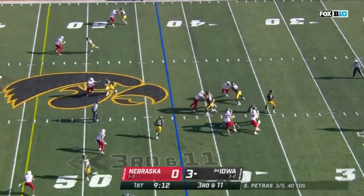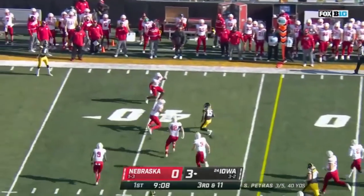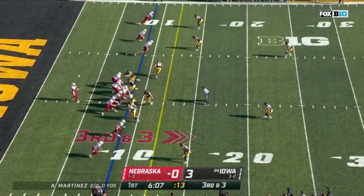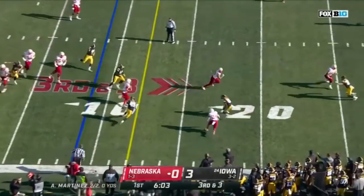LaPorta in the slot at the top. Pitches over a crossing route. It's Goodson. And he's inside Cornhusker territory across the 50. Martinez. He'll take off. He's got the first down.